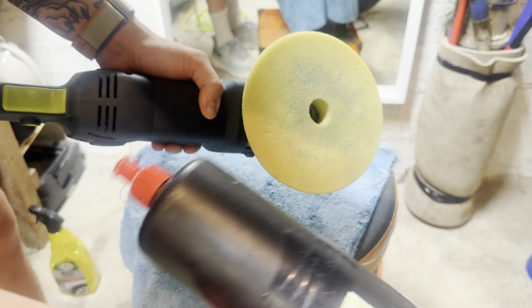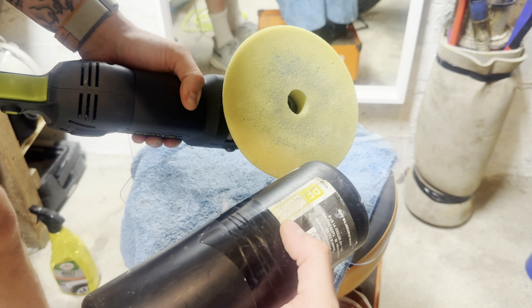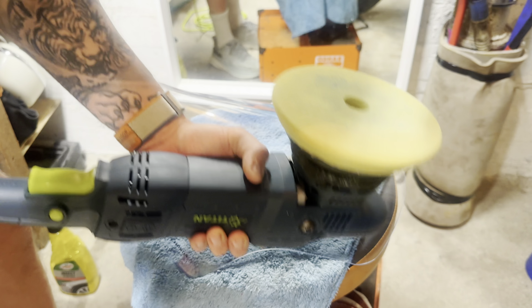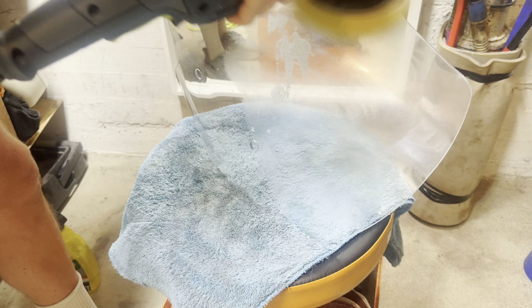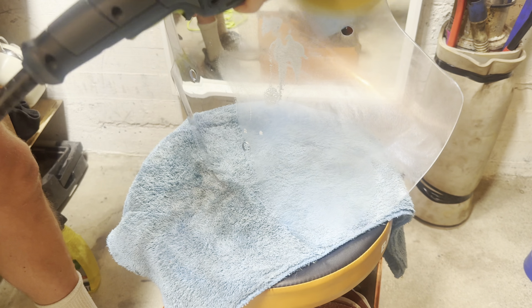Medium foam pad and Menzerna PF2500. And then we use some coating for the bugs, the future Balkan bugs. And I use this. This is my go-to cheap China coating. Go and buy it.